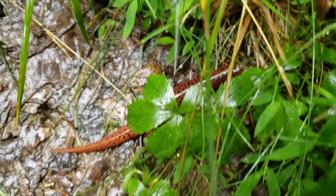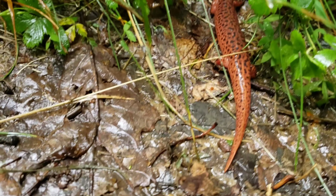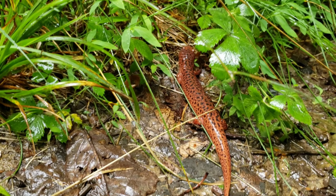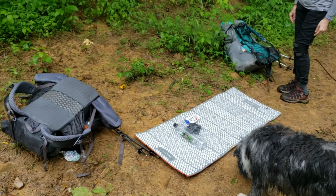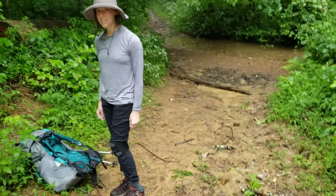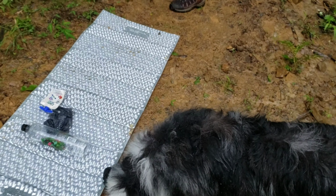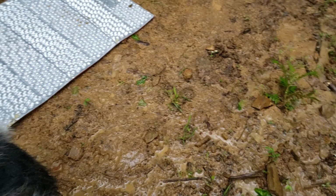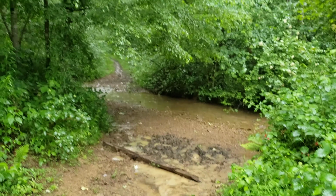No idea what kind of salamander he is, but he's so pretty. Oh my goodness. Well, it's still raining, but we're just gonna take a break here because we've got water and we need a break. Just having some snacks. I think Blue dumped over his water bowl. Yep. But luckily water's right there.